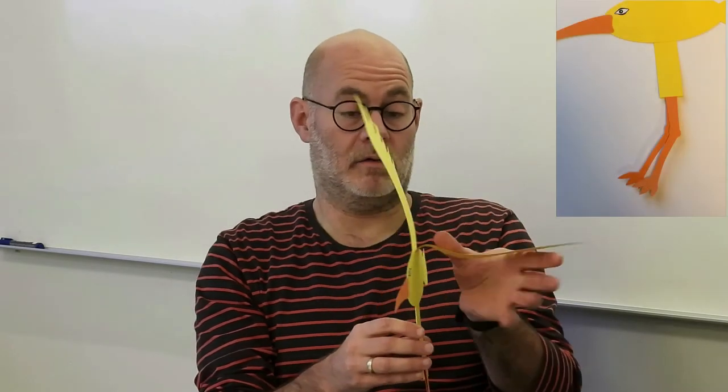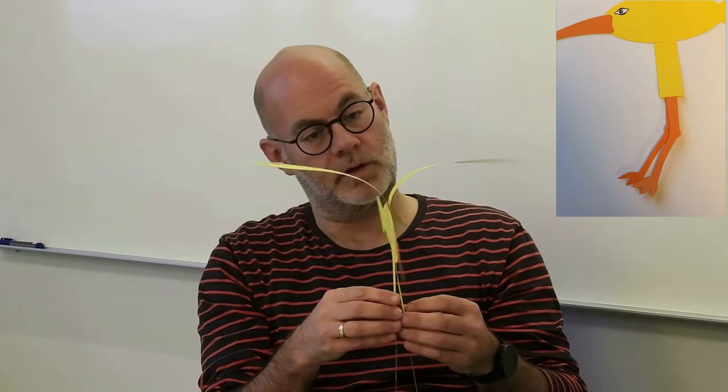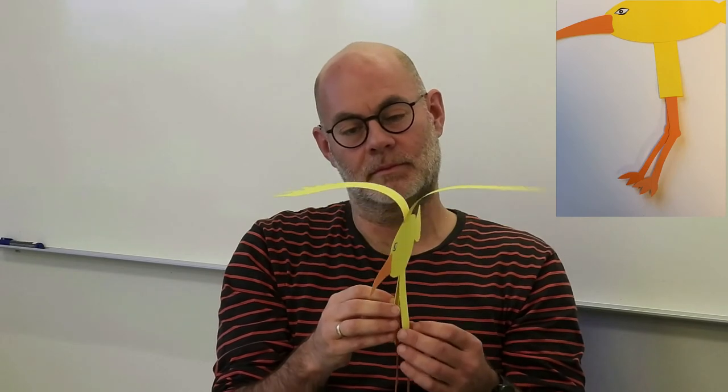And this one has a totally different kind of beak, and the feet are so much longer. Can you tell me about what kind of bird this could be? It's a bird that lives in shallow water, I think.